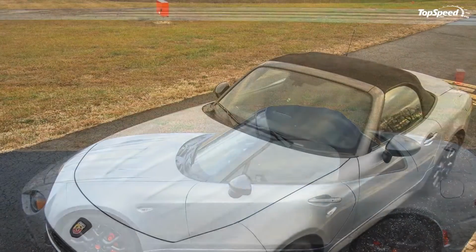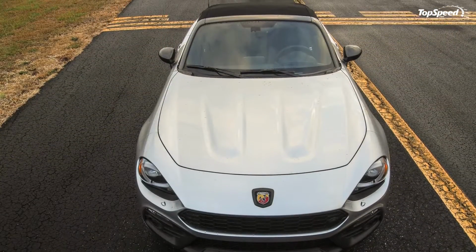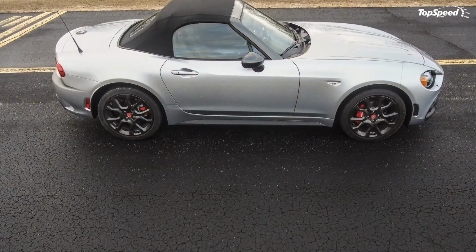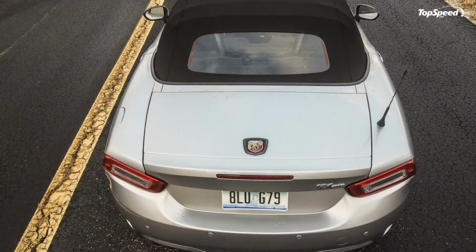Because my interior notes start and end with the word small. For someone of my height, the 124 Spider is too small to be comfortable for long distances. My knees were brushing the dash, and when I had to drive with the car's convertible top closed, my head was cocked sideways against the headliner.